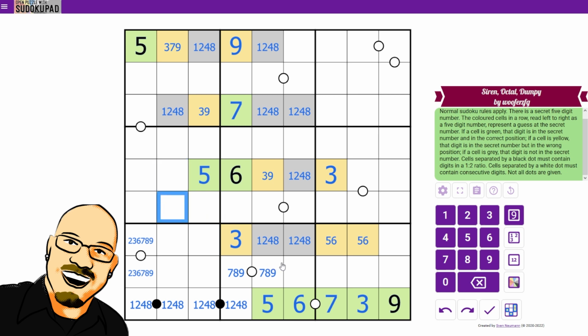Quickly grinding to a halt here as to what we can do for options. Do we have any Sudoku that we need to start knocking out? Other options that we can clear out. 6, 7, 8, 9. Interesting.